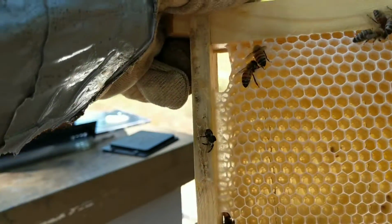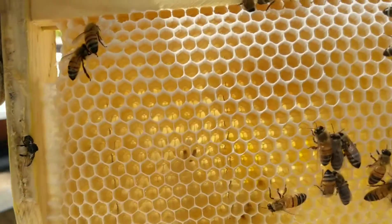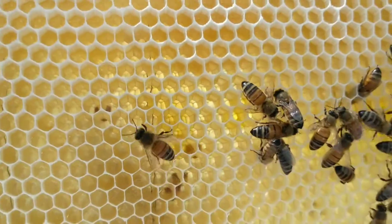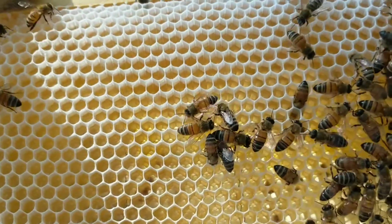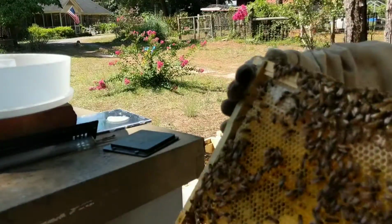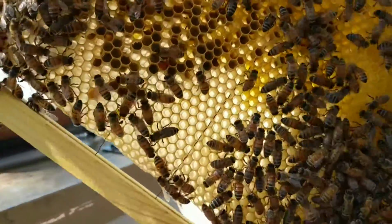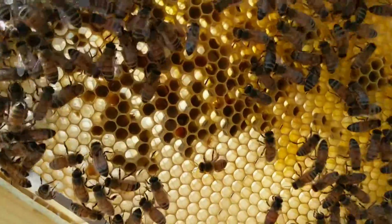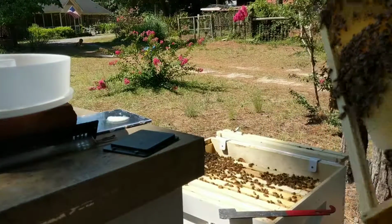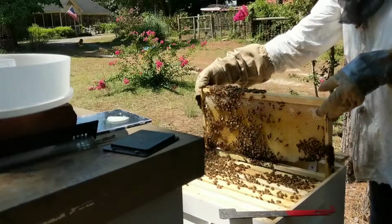This side over here has some of those little dots I was telling you about. I don't know if they're growing into those green things on the bottom of the cell. So anyway, enough time spent on this frame. Here's another shot of those cells from the back side of the frame. So I'm not sure what's going on there.